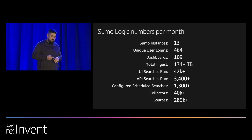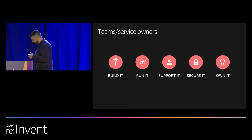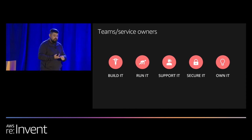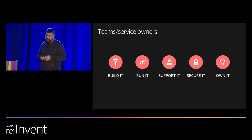And configuration scheduled searches, that's like alerts and things like that. So automated alerting. So this is pretty obvious, right? But if we're talking about DevOps, service teams are responsible for every aspect of the application. They build it, they run it, they define the underlying AWS infrastructure and CloudFormation. They're responsible for supporting it. They're the ones that get alerted. They're the ones that configure the alerts. They're the ones that make sure it's secure, and they're the ones that do everything that is associated with owning a microservice.